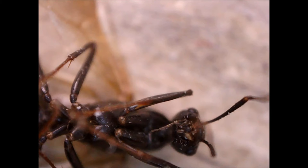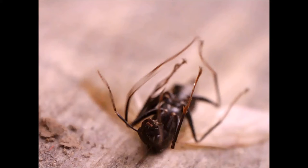I found this bug injured on my front step. I don't know if the source of its ill health was humans or not. I tipped it right side up, and it was then able to walk. It climbed onto a bucket and stayed there.